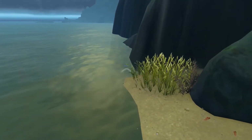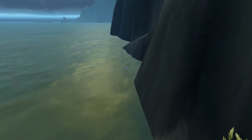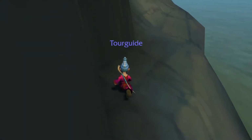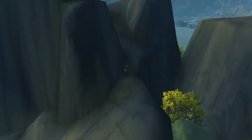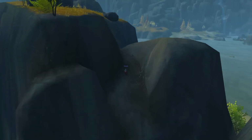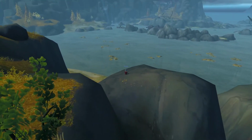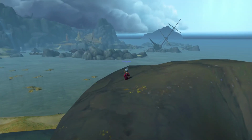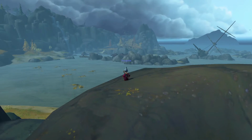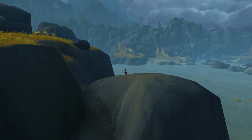Wandering around the beach just a little bit more, I spotted a way up, so it's time to explore and go up and see if there's anything on top of the island. It's a great view from up here. You can almost see across to the start of your journey at Exile's Reach, and there's a waterfall over there. I might head over there in a minute, just to see if there's anything over there.